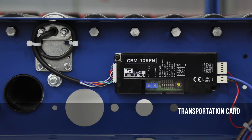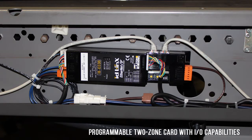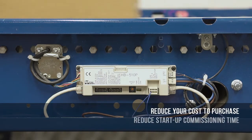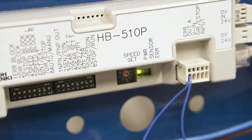We apply simple logic cards for transportation requirements, or a pre-programmed accumulation card for non-contact accumulation, or a programmable Ethernet-based smart card for areas within your system that require a customized controls configuration. This approach helps to reduce your cost to purchase by applying the simple low-cost modules where needed and the higher capability logic cards only in the areas that require it. Speed and function adjustments on our logic cards simplify your system configuration and reduce startup commissioning time.